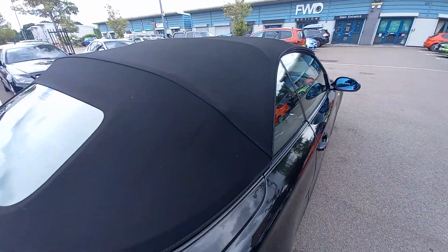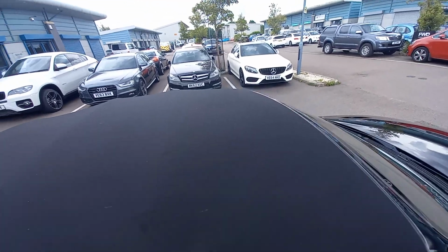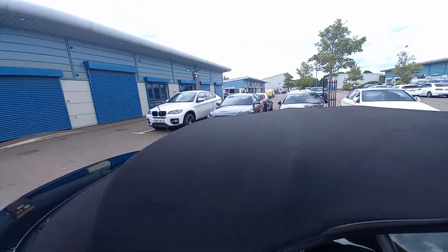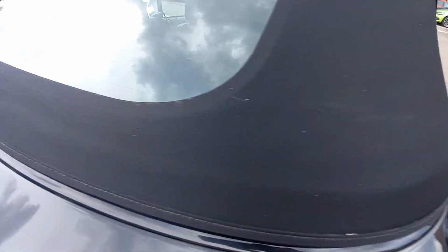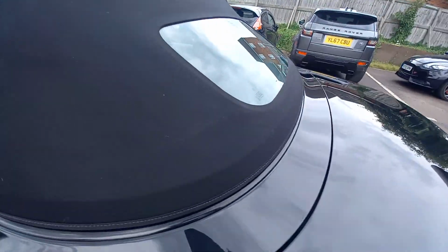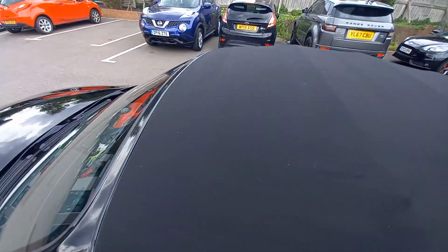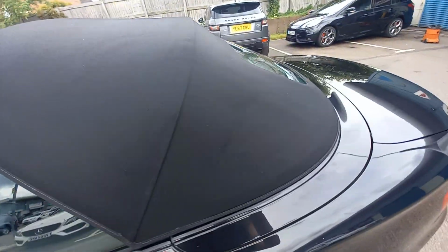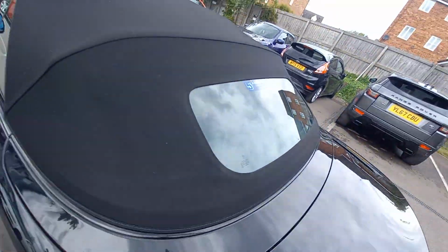Most importantly of all is the roof. The fabric roof's very clean, very good condition, no rips or tears, as you can see. No crease marks at all on the edges there, and no green moss growing around the edges, etc. So it's all very clean. It's very nice, tidy condition. Obviously original BMW rear glass there, as you can see, the BMW kite mark there.